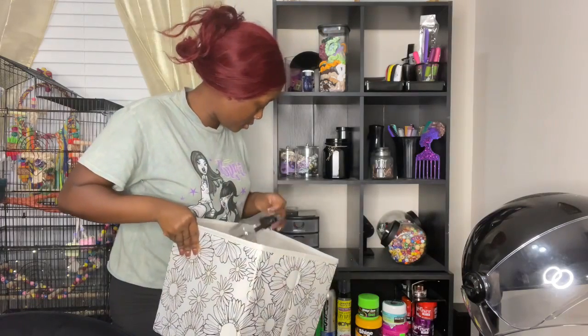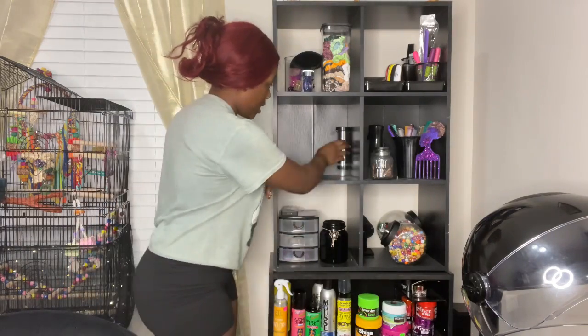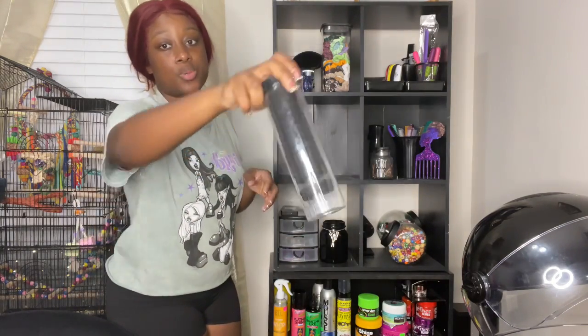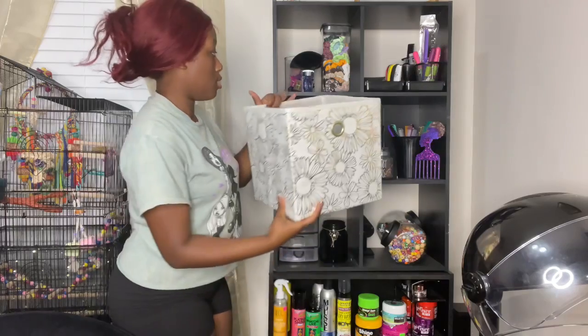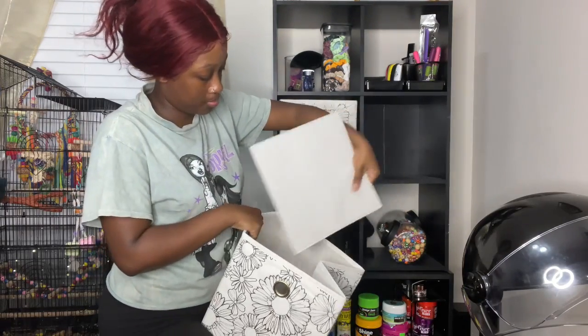Spray bottle. This is full of scrunchies. I'm gonna also put this in here only because I already have a scrunchie display. I don't need 2 out. I'm not gonna go through that many scrunchies every day. So I'm gonna hide that. And if I want it, I can always get to it. Same goes for this one. This is full of scrunchies as well. And we have our first cubby. Let's go ahead and build our other one.